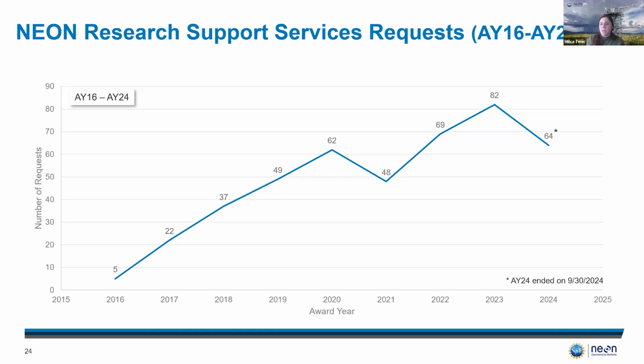Award year 2023, requests exceeded all previous award year requests. And then in award year 2024, we saw a drop in the number of requests, but again, noting that it was shortened by 1 month. If it was standardized to include that extra month, the award year 2024 requests number would be 72. So far in award year 25, we have had 34 NRSS requests.